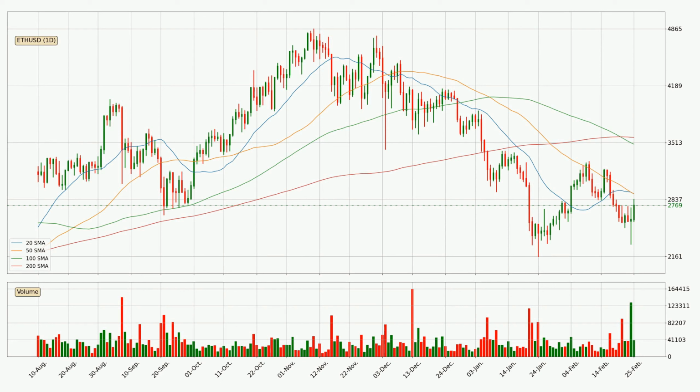Moving to the daily simple moving averages, the current price is below all simple moving averages for this time interval, which looks bearish, and it is to watch if the closest SMA, the 20 SMA, will play as resistance, or the price will break it to the upside above the current price of around 2,904.